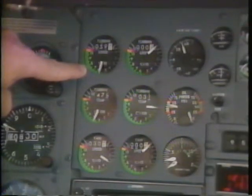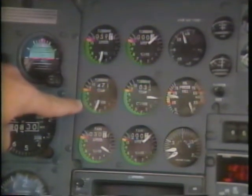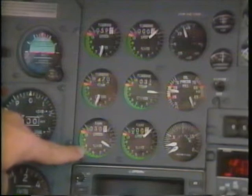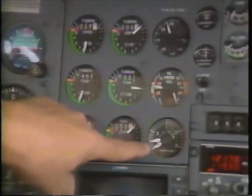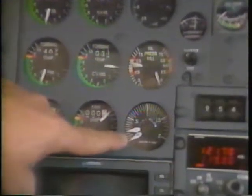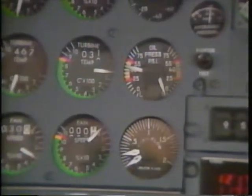And it stabilizes, notice, at about 60% turbine speed is idle, about 475 degrees turbine temperature, and the fan speed is approximately 30%. We have about 250 pounds of fuel flow, roughly. Oil pressure's good. We'll repeat the process now with the right engine.